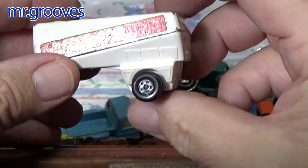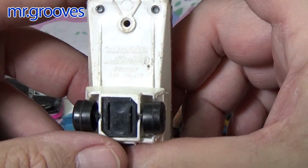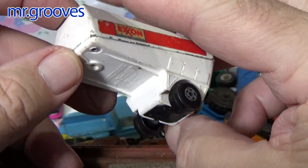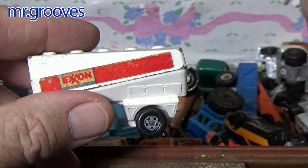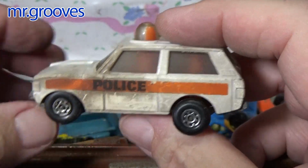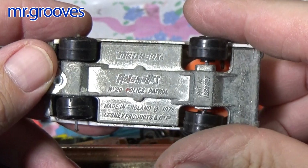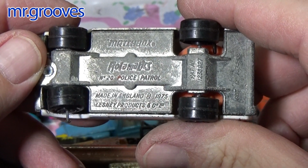This connects to something. I don't know what the name of this part of it is called. Here you have the Freeway Gas Tanker. That's the name. Exxon. Oh, this might be another Rola-Matics. I see that right there. That might turn. Is it Rola-Matics? Sure enough. Rola-Matics. Police Patrol.